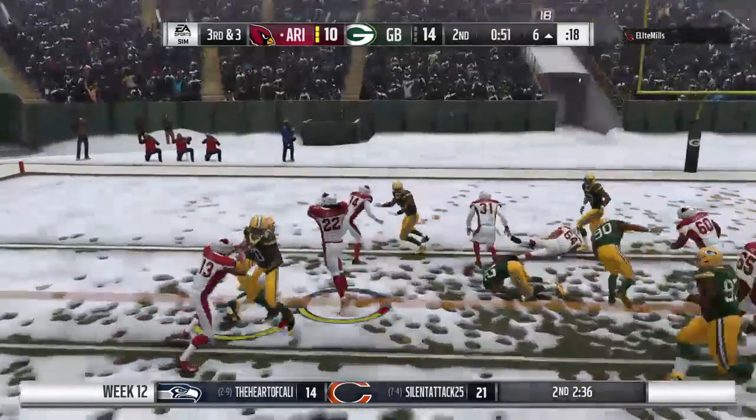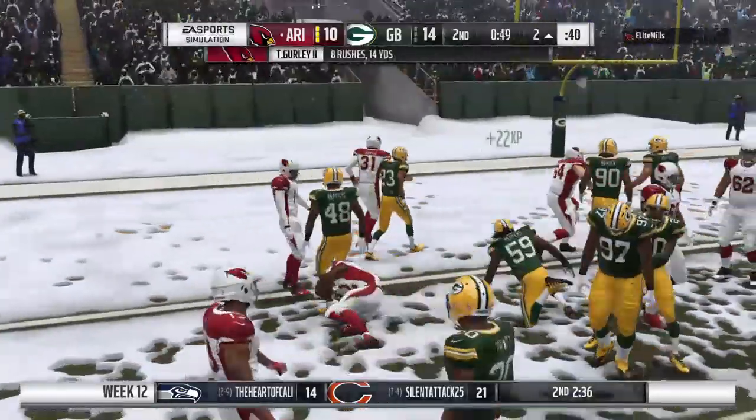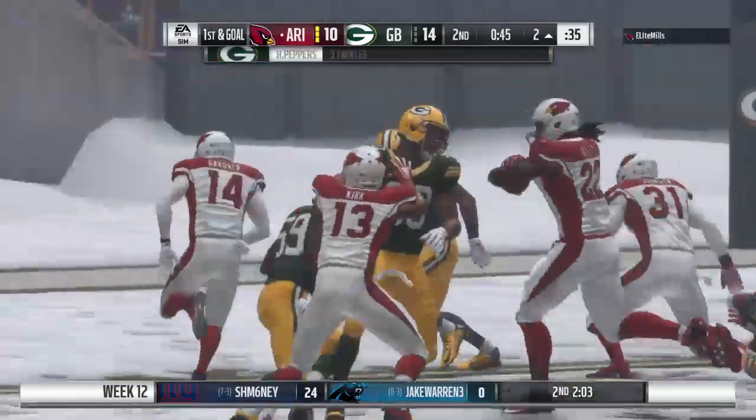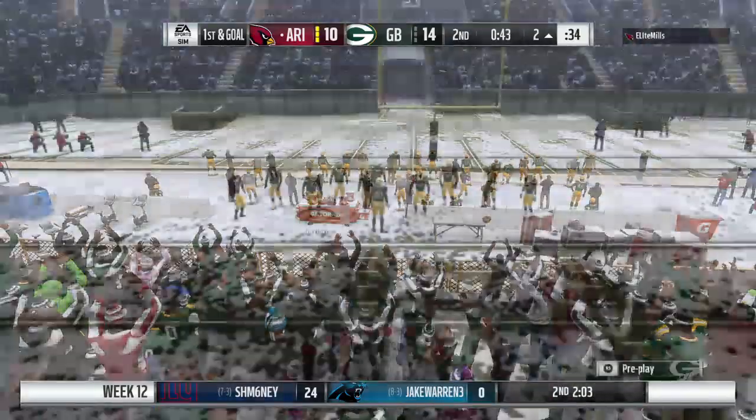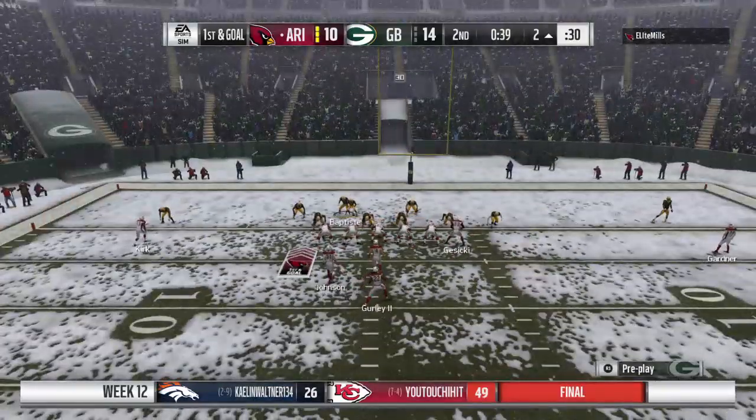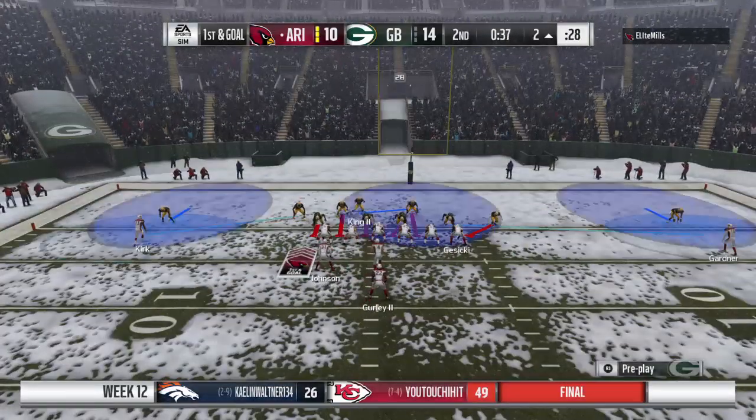On 3rd down, they'll run it with Gurley. And he won't have the touchdown, but he will have the 1st down as he's tackled at the 2. The gain of 5 that time gives him the conversion and makes it 1st and goal. So it's 1st and goal and a great opportunity to get that lead back before the break.